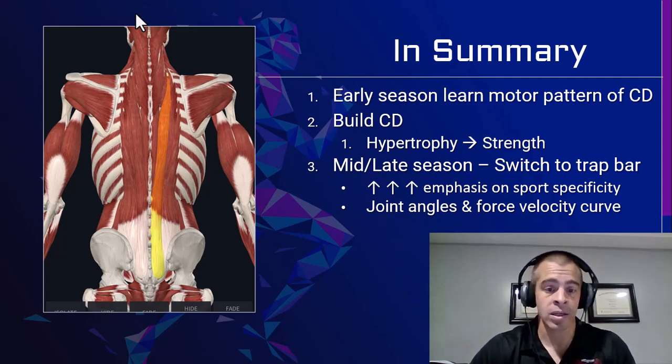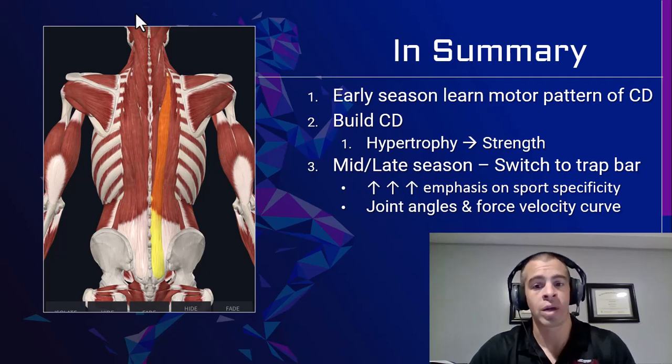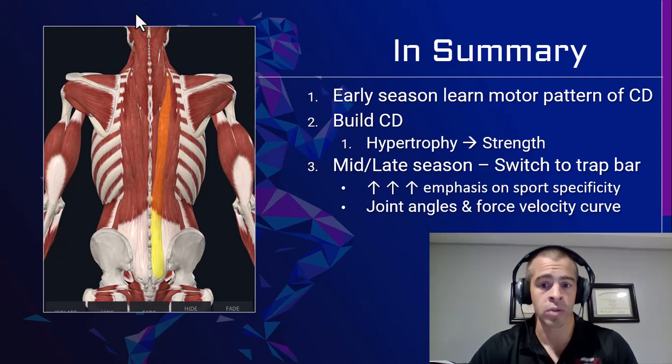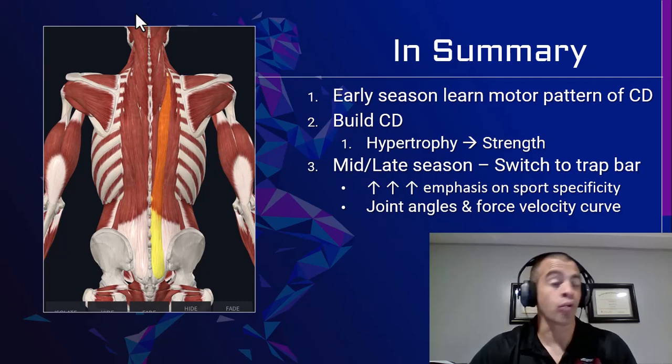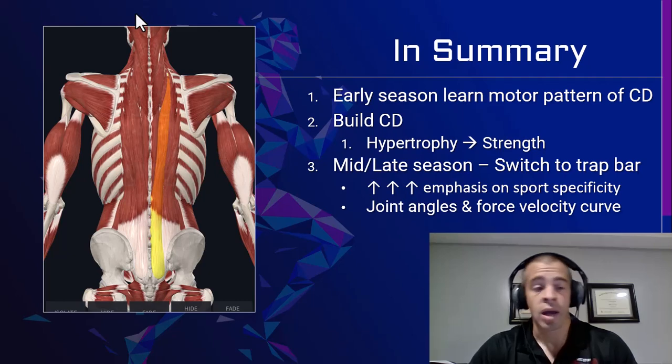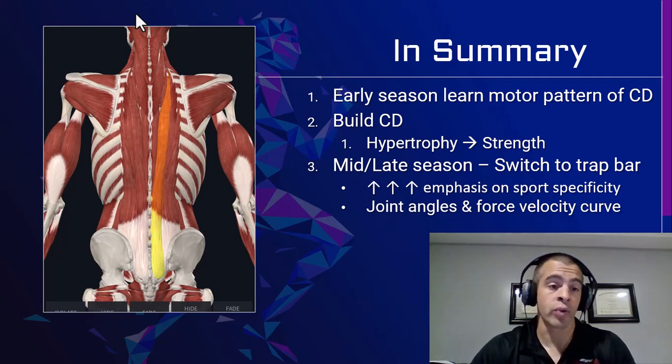Now, as we get in season, especially mid to late season, we will definitely switch to the trap bar deadlift. Like I said, the trap bar deadlift is not completely useless. In my opinion, there needs to be an increased emphasis on sports specificity. And if you think about that last slide with regards to kinetic variables, the trap bar deadlift for sports specificity is probably better, right? And why is that? Because A, joint angles of the trap bar deadlift are probably more similar to that of the downstart in sprinting. And then B, as you saw on the last slide, is the force velocity curve, right? We want to be able to extend at those joints at a really high velocity similar to that of sprinting. So that's how we periodize the use of the trap bar and the conventional deadlift throughout the duration of a sprint season.